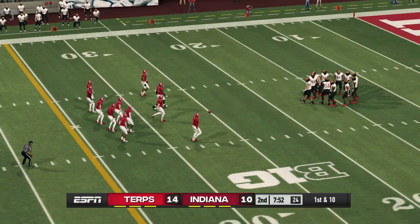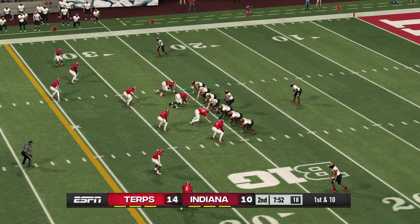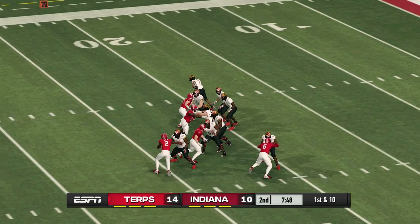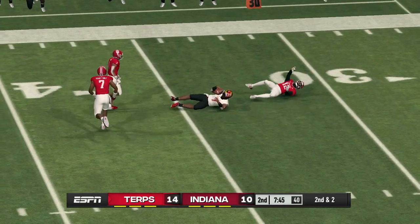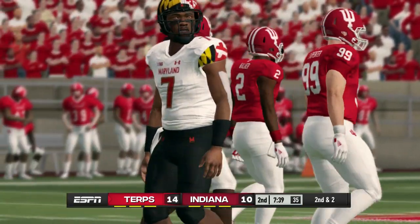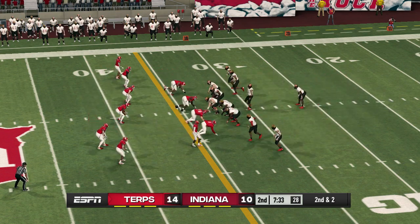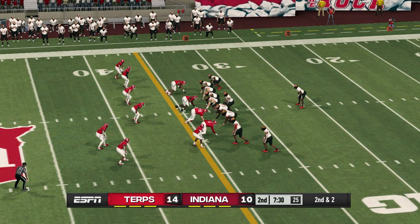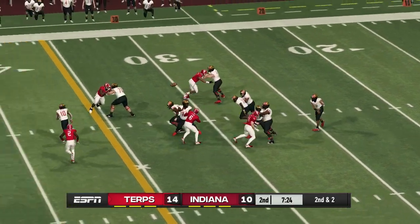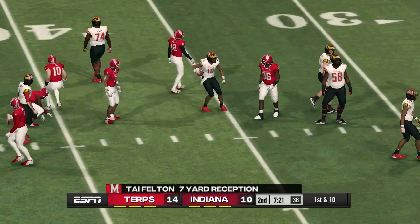In a game that's this close, you can't afford to waste possessions. Maryland holds a 4-point lead. Play fake. Quarterback's going to run it, and he's got room to work. Decides to slide. So it's second down and about 2 yards to go. Play action. Brought down around the 40-yard line. Gain of 7 on the play.